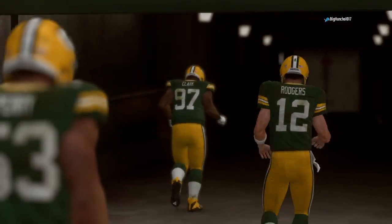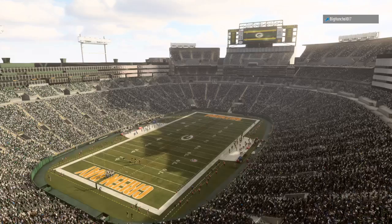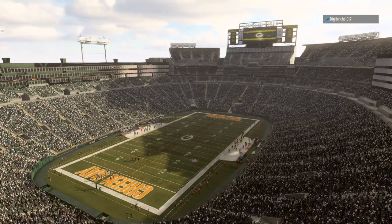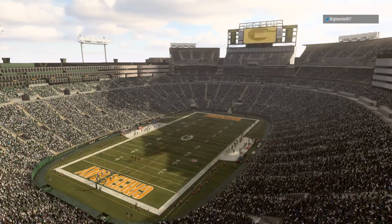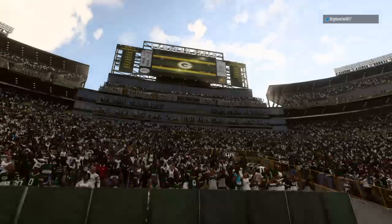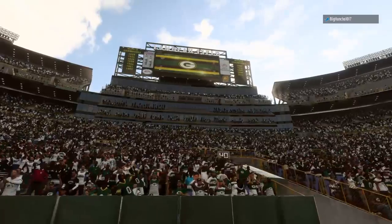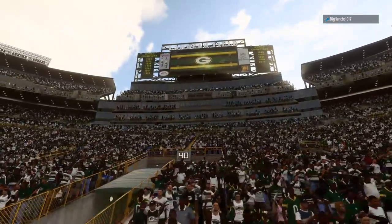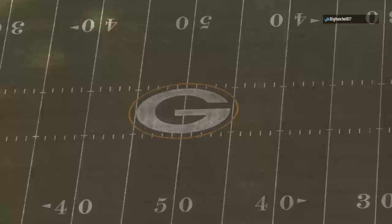So for Detroit, the win gets them back over 500 at 5-4 on the year. And they'll have another road date next week with the New York Giants. Meanwhile, for the Packers, their season is on life support somewhat now at 3-6. And they'll be at home next week for a date with the Arizona Cardinals.